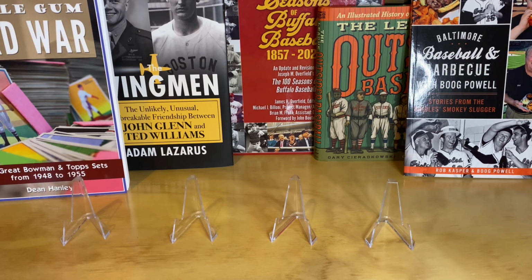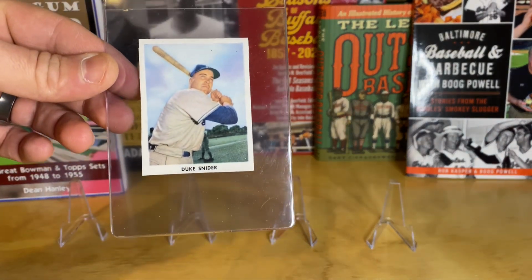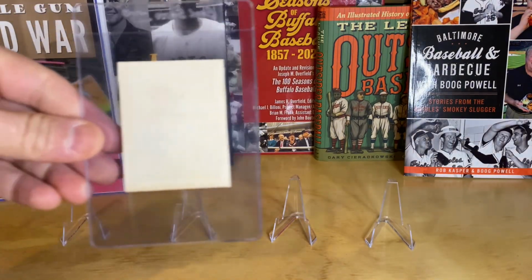So the first thing that I got was this 1955 Golden Stamps Duke Snider. Looks to be in pretty good shape and for a really decent price. Really blank back, nothing on the back.